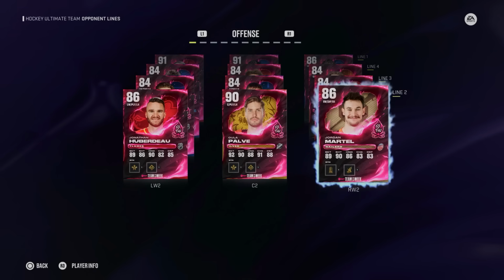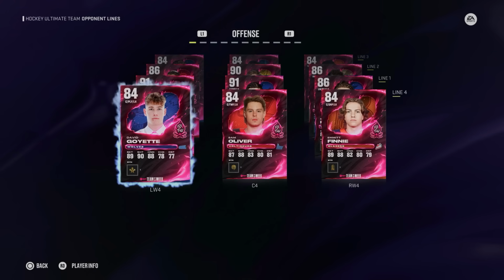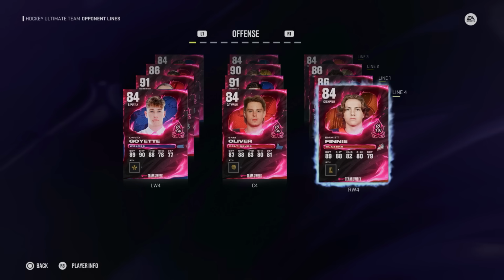Rounding out the team of the week, we got Jordan Martell, Glenn Gott, and Marcus Erickson, Jake Neighbors, as well as David Goyette from the OHL, Sam Oliver, and Emmett Finney as your team of the week forwards.